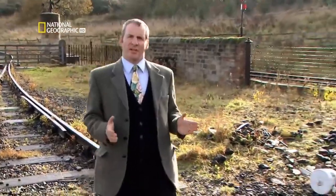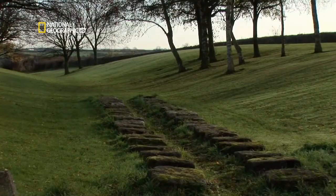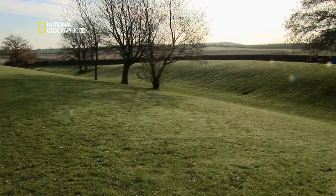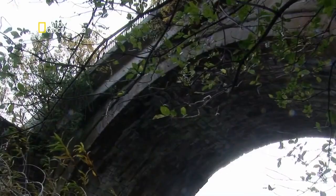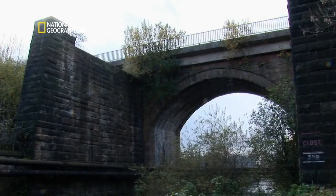The line was originally going to be a horse-drawn tramway, but Stephenson persuaded Pease to let him resurvey the route, operate at least part of it with steam locomotives, and even to carry passengers. The line took 4 years to build, with 48-foot-high embankments, stationary engines to help trains up the steeper inclines, and a stone railway bridge spanning the River Skerne.